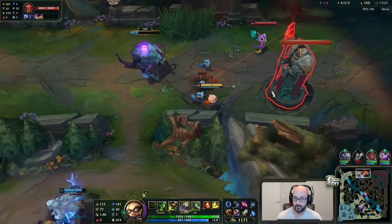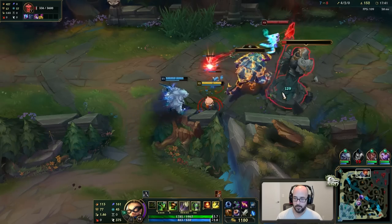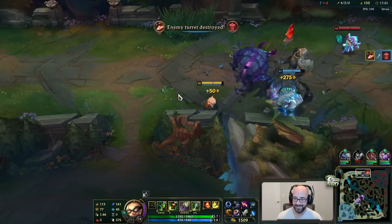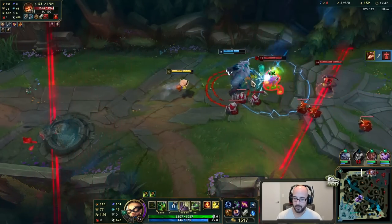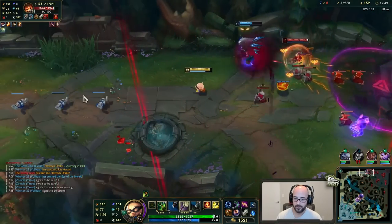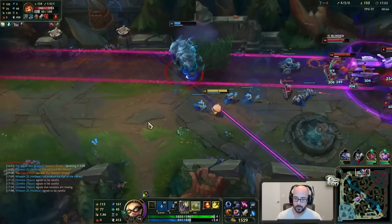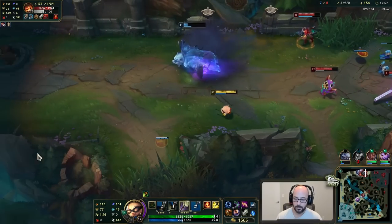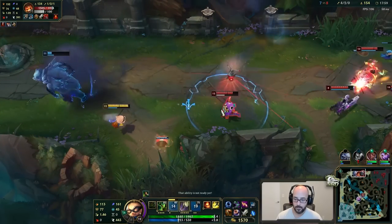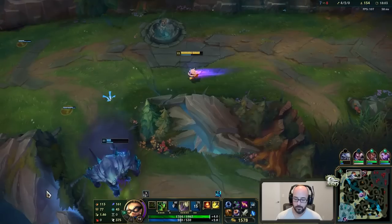I mean, we're getting a charge. I just hit the tower. Like, what? Oh, damn. Press W, try and catch. This is bad. I can try and slow for him. Q to blind. Okay. That worked out.